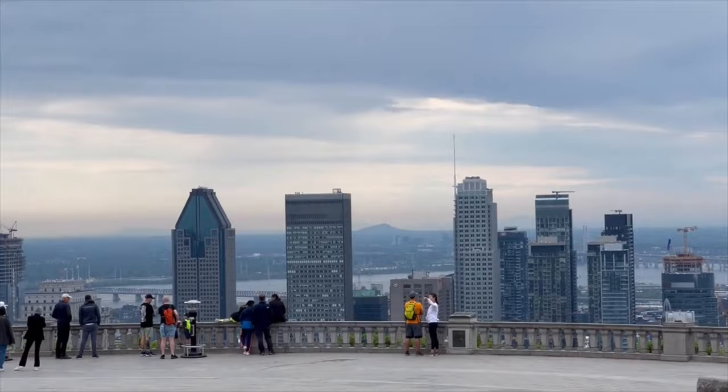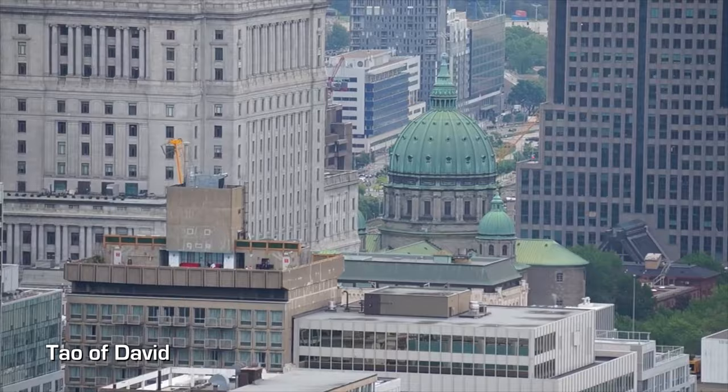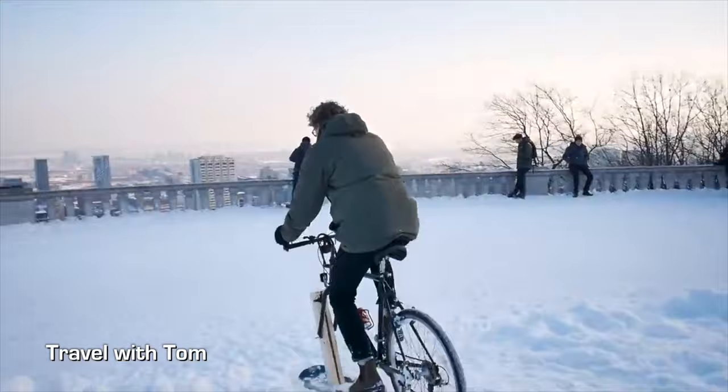On clear days, the vista stretches all the way to the Adirondack Mountains in New York. It's really nice up here. This is not what I was expecting at all. Just look at it, man. This very much reminds me of the day I went up Checkerboard Hill in Hong Kong. I love those mountains in the back. Honestly, I live for those mountains.